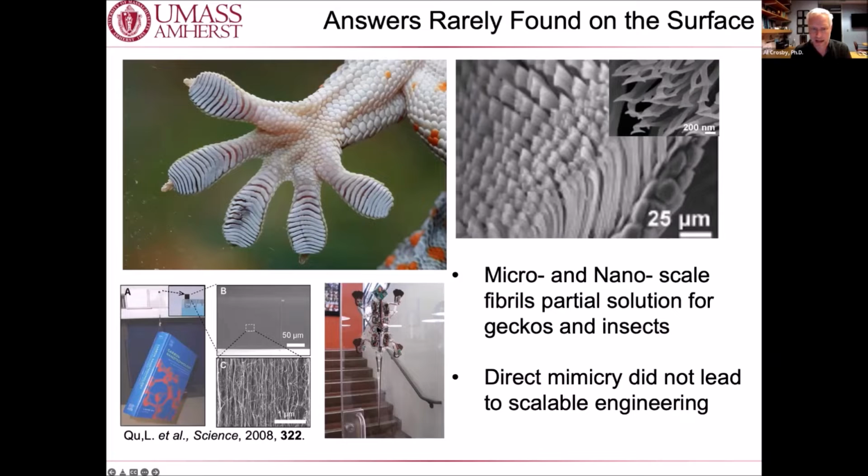Or this is Stickybot out of Mark Cutkosky's lab at Stanford, and they were able to make small little pads of not quite carbon nanotubes, but similar small features, and have a robot that can climb up a wall. This was cool technology, but if they tried to make something larger, so if I just made this a larger textbook or a little larger robot, it would all fall, okay? So there were a lot of problems of trying to figure out how do we actually scale this or actually use this technology on larger things, okay? And that's one of the ways that we got into the research that I'm going to tell you about today.